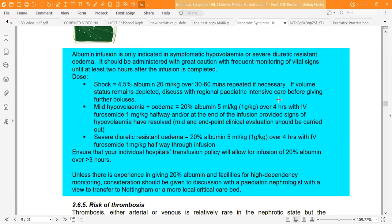Regarding the albumin infusion, it is only indicated in symptomatic hypovolemia or severe diuretic resistant edema. It should be administered with great caution, with frequent monitoring of vital signs until at least 2 hours after the infusion is completed. If the patient is in shock, you will start 4.5% albumin 20 ml per kg over 30 to 60 minutes, repeated if necessary. If volume status remains depleted, discuss with regional pediatric intensive care before giving further boluses. So that's the shocked patient.